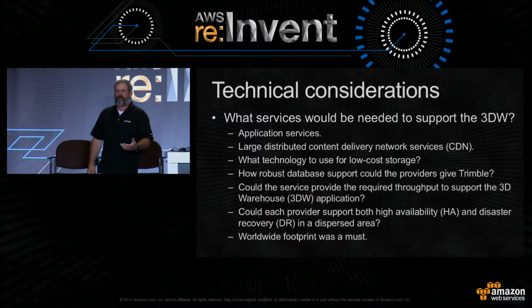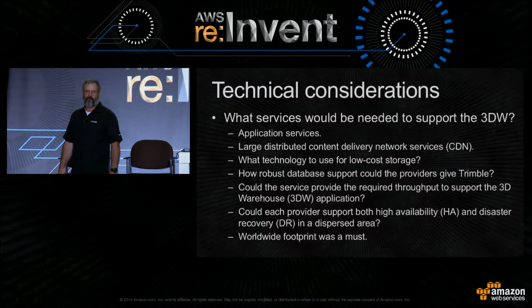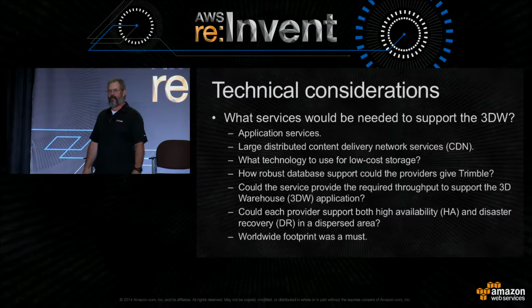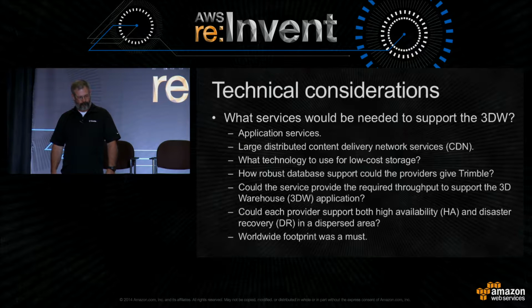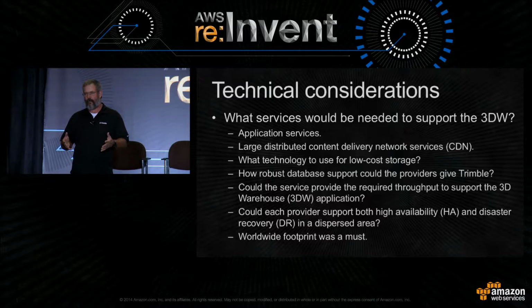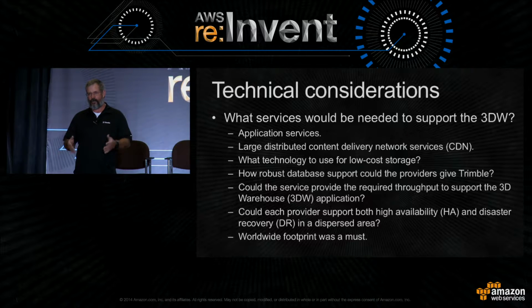So, technical considerations: what do we need to support? We needed a very robust set of application services that had the capability to be adaptable and tuned to where we needed that to happen. In our selection process, we talked about the fact that we wanted to have this in one specific region. To do that, we had to be able to use a good CDN product that gave us the ability to do that.